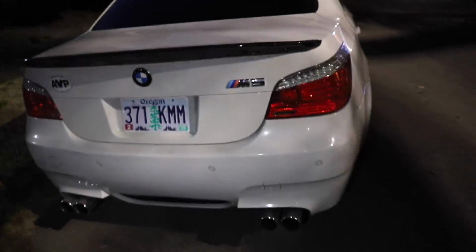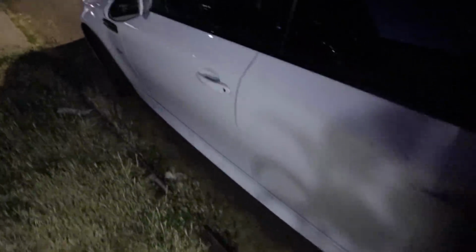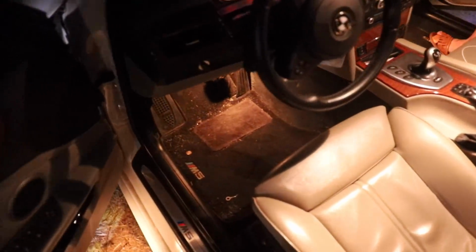All right, just got home and Chelsea's M5 threw an error code and might have put the car into limp mode. We're not really sure. So we're gonna go ahead and scan it with the OBD2 scanner, and it's locked. And then we'll read the codes and see what they mean.